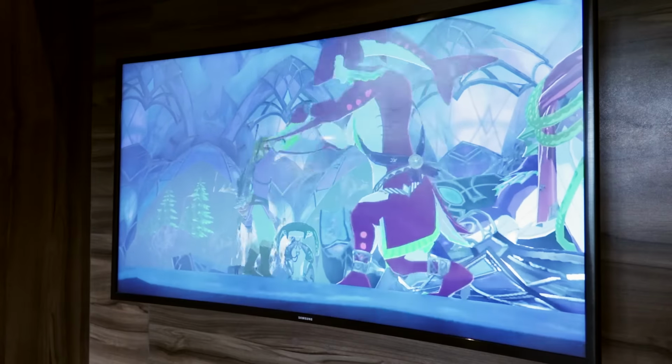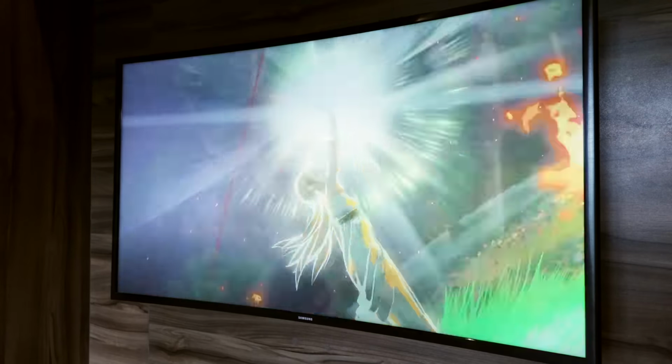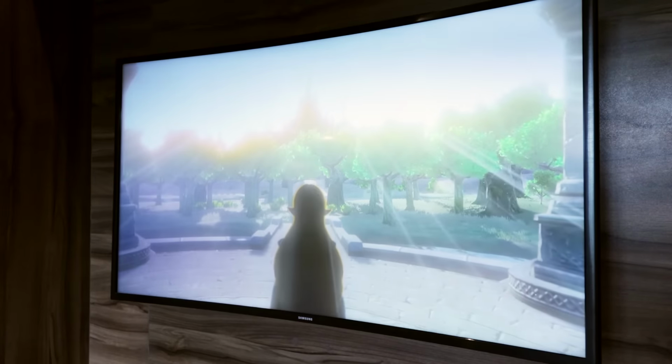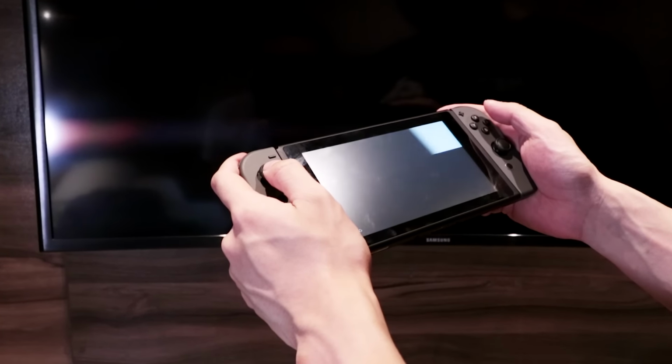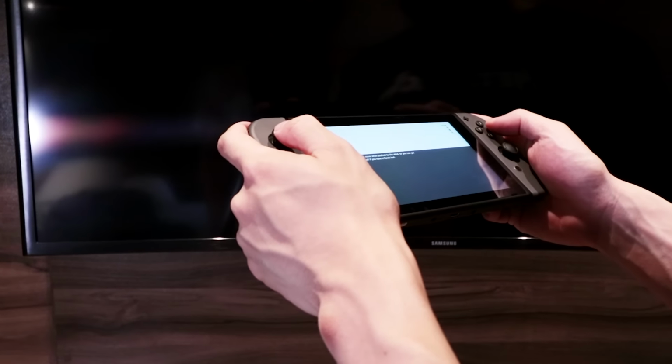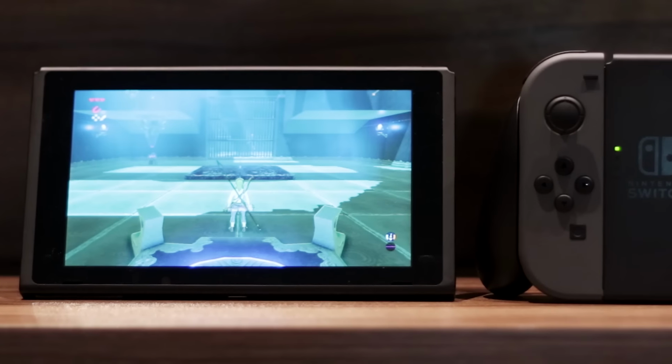So don't worry if you're not too keen on playing games at 720p as it only runs at that resolution when undocked. Not that 720p would be a big problem anyway, since I've played games on a Vita and 3DS and the resolutions are even lower than 720p, yet games still look fine on a small screen.